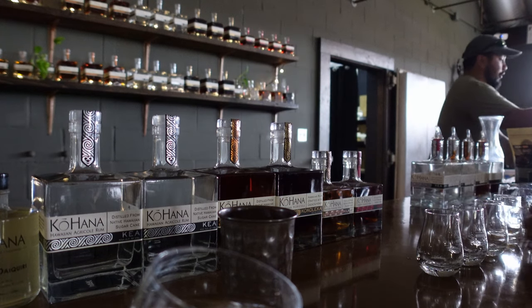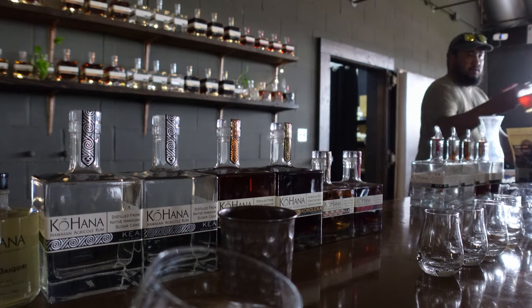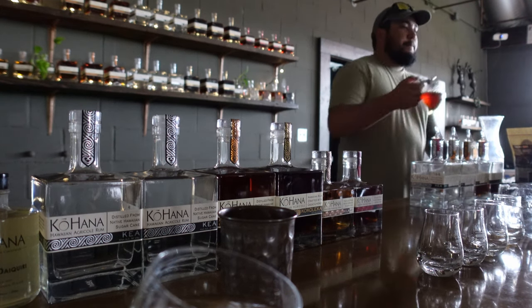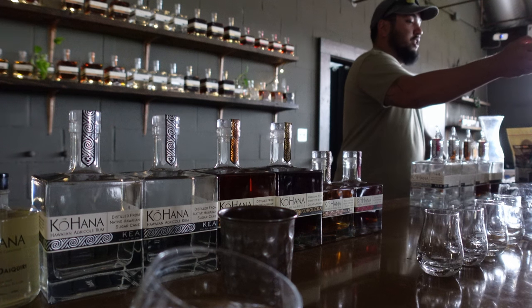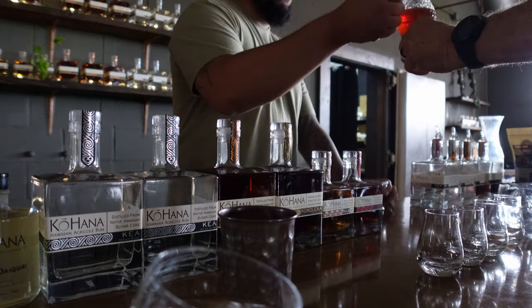It's a good price. It's $40 for the big bottle and $30 for the small bottle. It's not the honey that we use in the Kokoleka, but it's from the same company. So we just age this in a barrel.